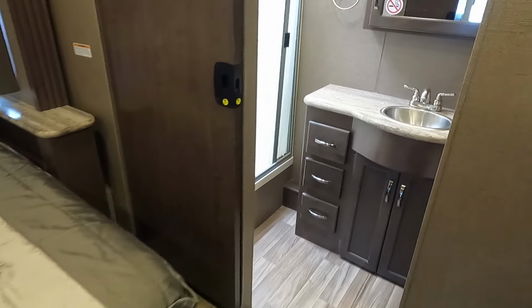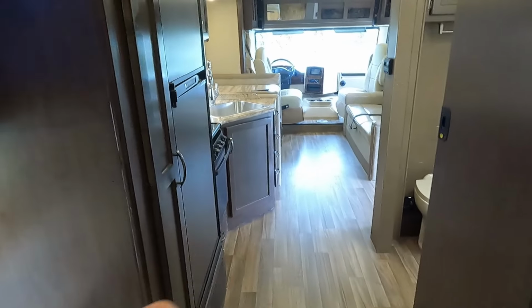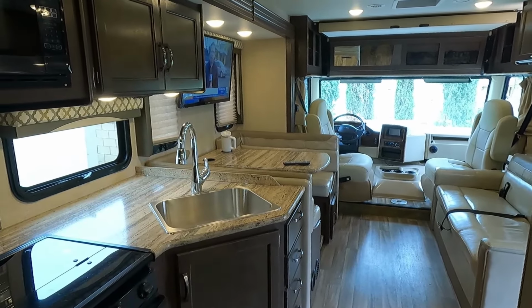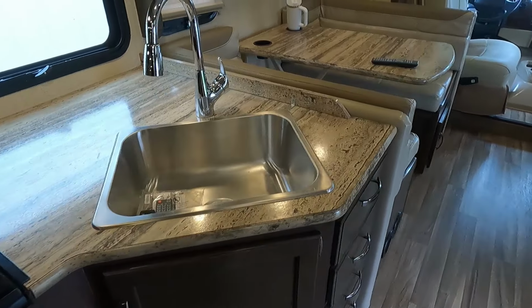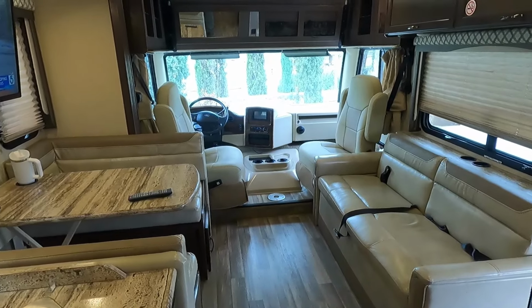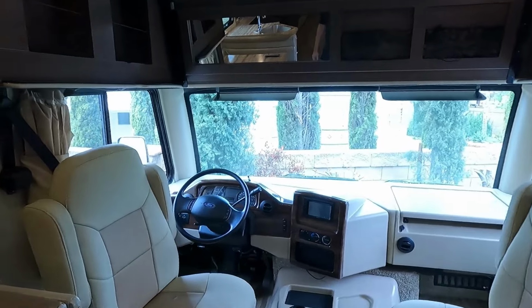King size bed, two full restrooms, so two toilets, two showers. There's an outside shower too, so maybe you could say three showers, but that's for washing your feet and stuff when you go to the beach, or hose off if you're dirt bike riding. Three sinks, very usable motorhome. Thor ACE 32.1.